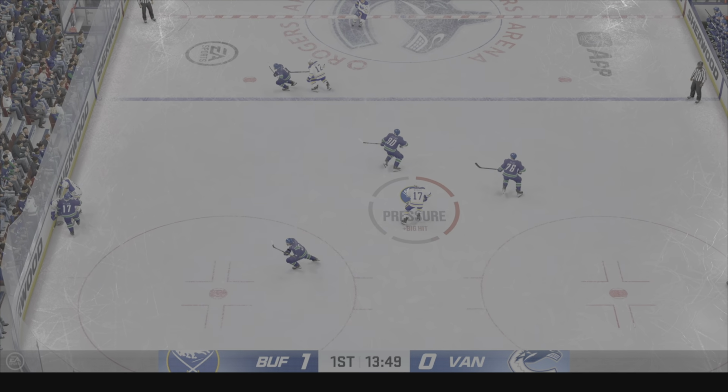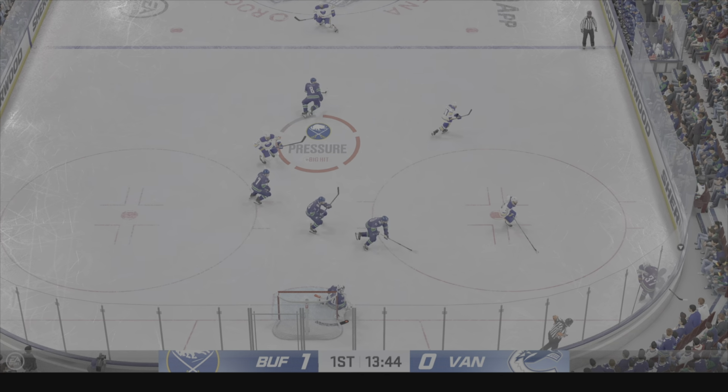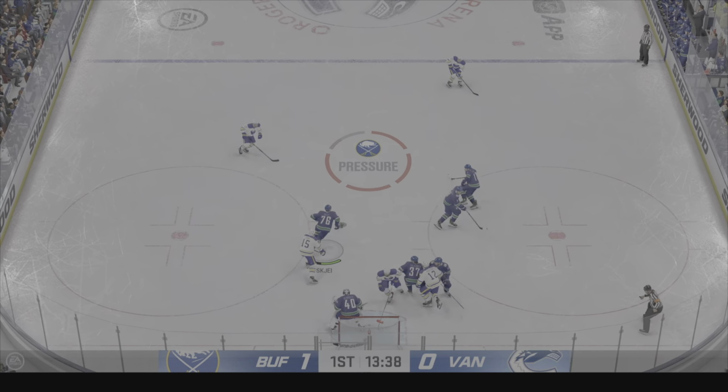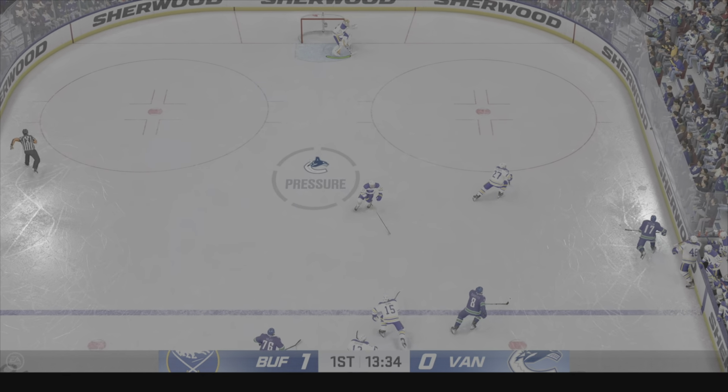And he denied that opportunity. And he loses control here. And a strong effort on that play. The Sabres gain control of the puck against the wall. Oh, the home team is reeling here inside the defensive zone, and the fans are nervous.